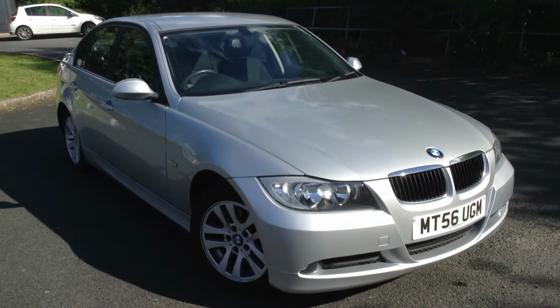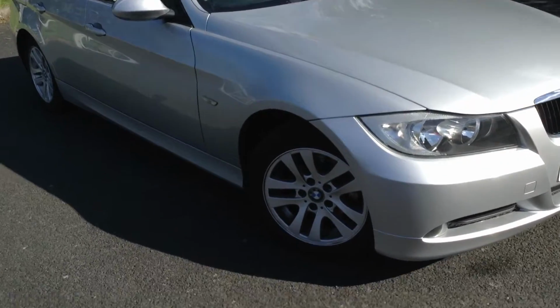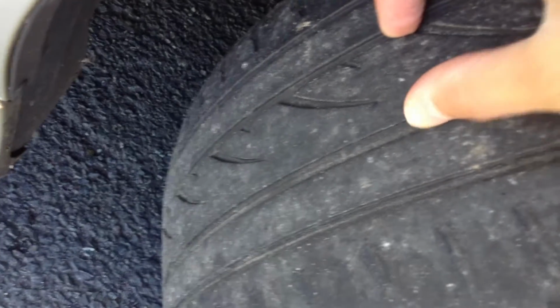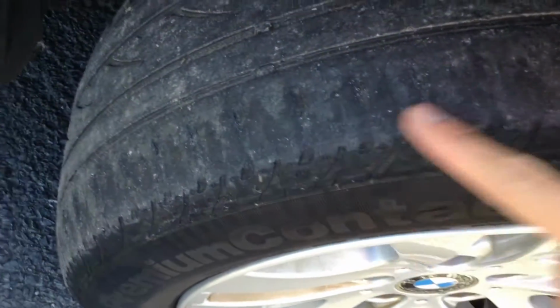Here we have a very nice looking 2006 BMW 320i saloon in silver, starting with the offside front tyre. Checking the centre of the tread depth there, not a great deal of tread, you're looking at about 2mm to 2.5mm in the centre, but there is quite a lot of wearing there to the outer edge of the tyre, so just be wary of that.